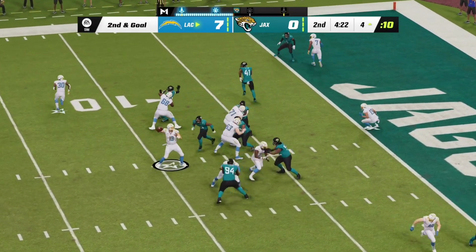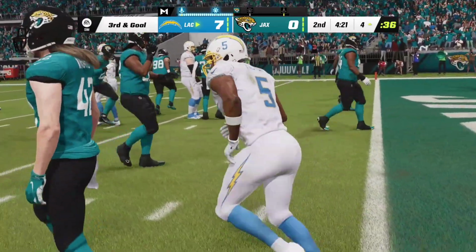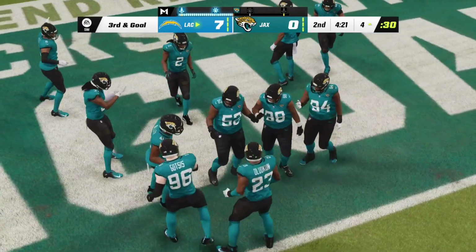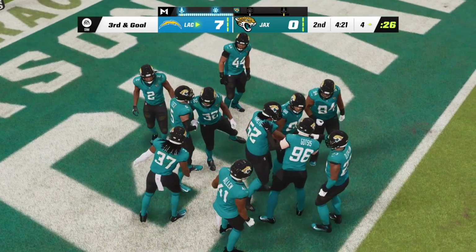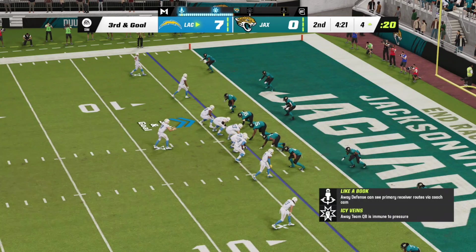Here's Herbert. To the goal line, but it's incomplete. I see the surprise in your face there, partner. That is a rare incompletion from him. He's been on point this entire game. He has percentage completion-wise way up. Not that time. They've been denied touchdowns in the red zone twice already. Here comes third and goal.